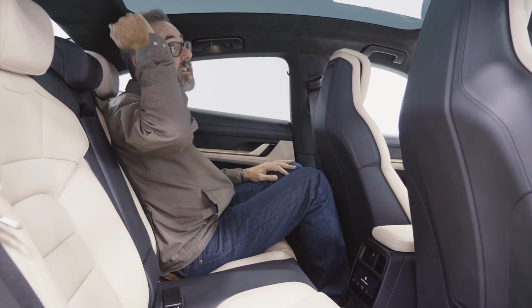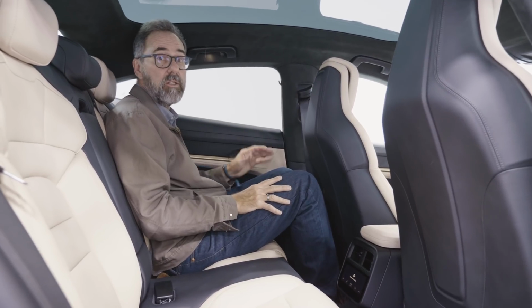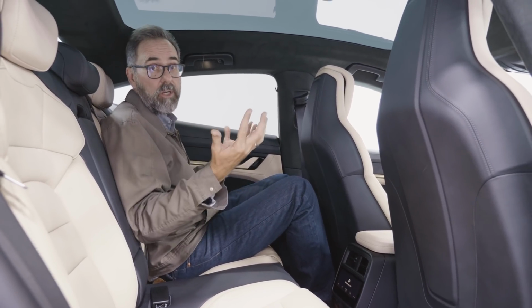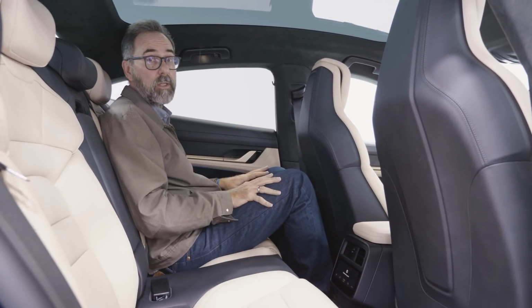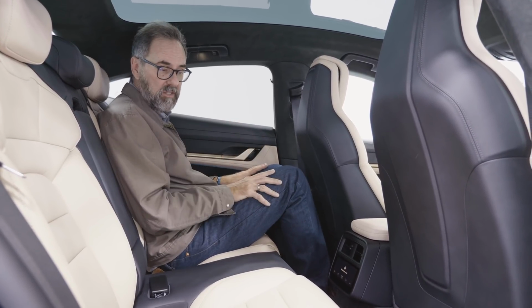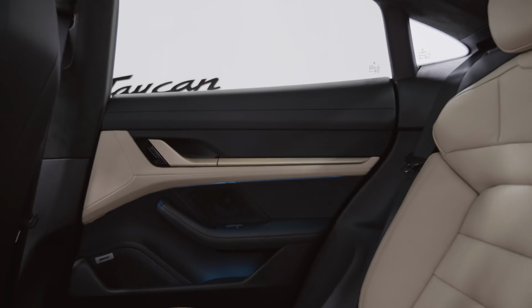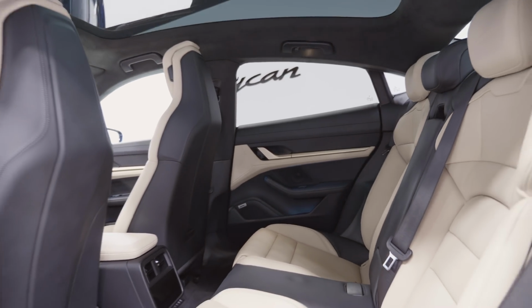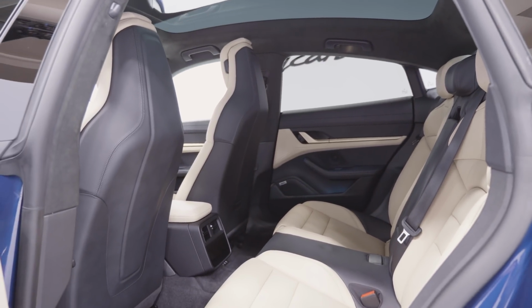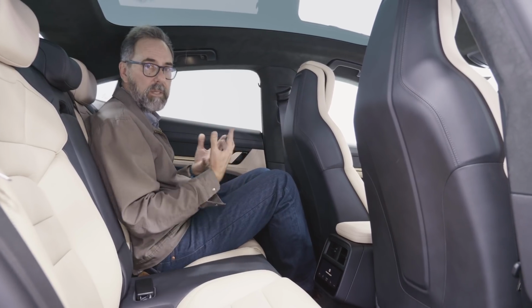They say that this particular glass is treated so that 100% of UV is blocked. Obviously we're indoors right now. I don't know how that's going to play out, but that sounds really good. One of the things about this interior is we've got leather seats in this particular model, but you can get a leather-free option if you want. And that's independent of any kind of trim level. That's a standalone option depending on how you want your interior to be built.